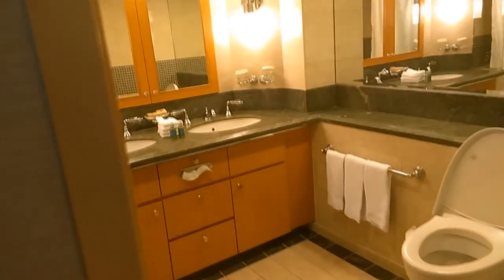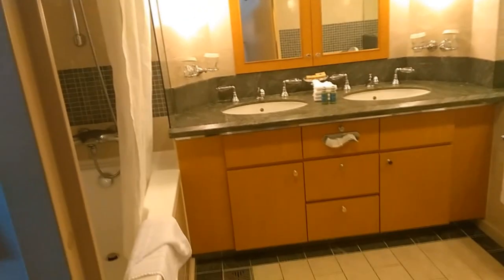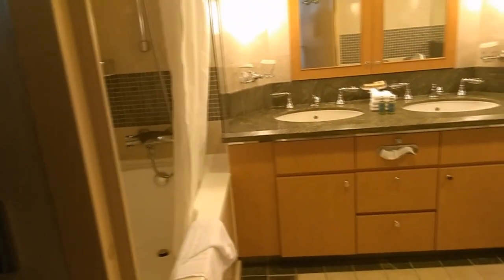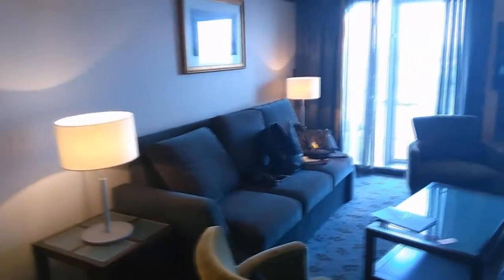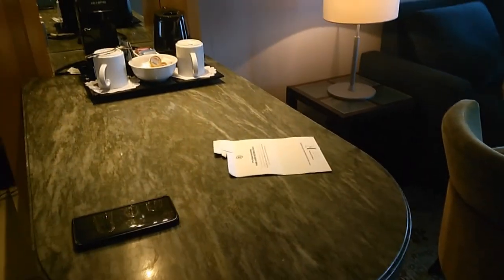As we move on now, we've got the bathroom. The bathroom is very nice and clean as well, like a hotel room basically. It's got two sinks, and it has the amenities, which is the nice shampoo, the nice washing facilities that you might need, etc. And the coffee and tea making services are there as well.